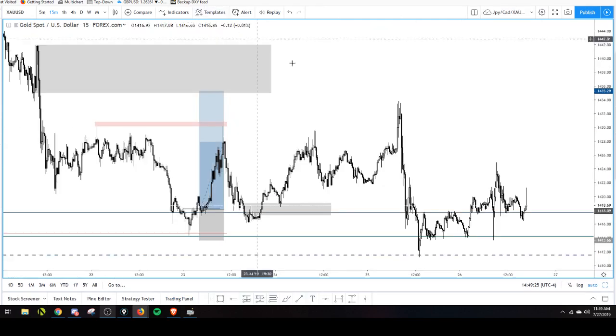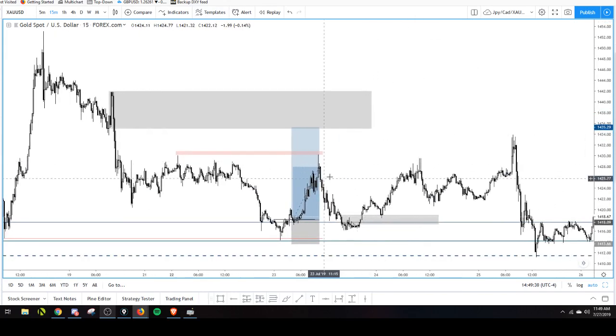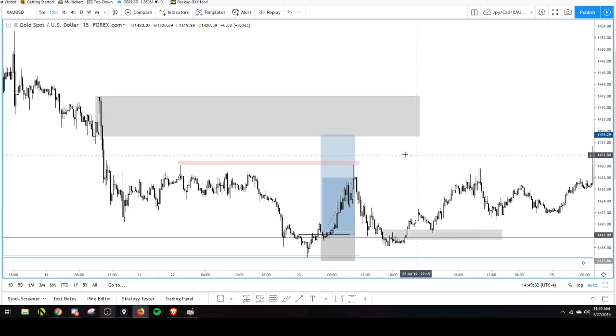So the third trade of the week. So this was also on the same day. This was on gold, and I was able to get out of this one plus 1R.